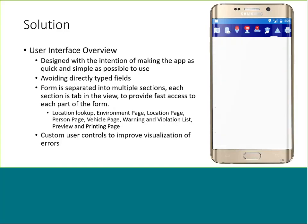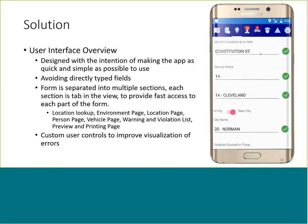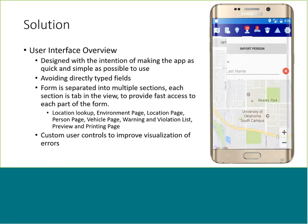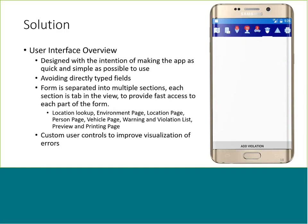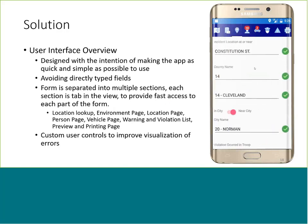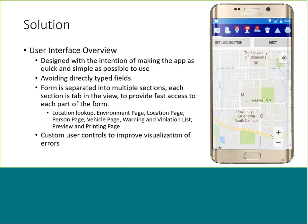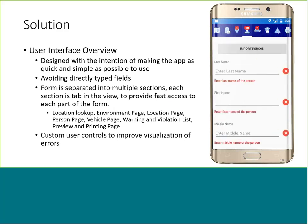The whole interface of the application itself was developed always keeping in mind that the officer has to do this on the road next to cars that are driving 70 miles per hour. So it's designed so that it will be super fast and easy to use, and we avoid directly typed fields at all costs. That means the officer only has to pick from drop-downs to make everything much faster. And wherever we can fill the information for him using something automated like the location tool, we do it to save him time.